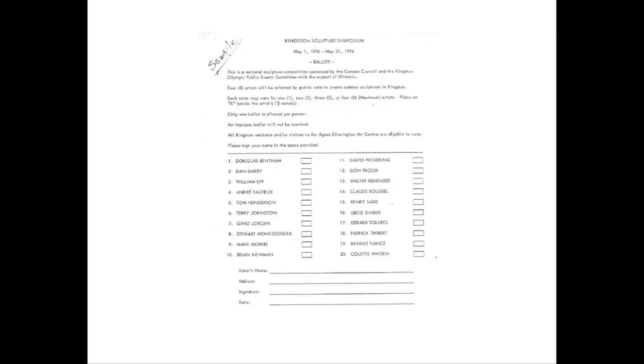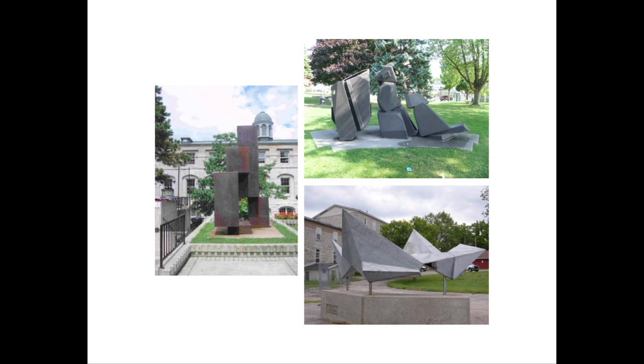Next slide. So the Agnes Etherington Art Centre brought together, through this public competition, partly funded by the Canada Council, 20 maquettes, 20 proposals for public artworks in Kingston, to add to a discussion about contemporary sculpture in the city at that time. And four sculptures were won out of that competition, only one of which is still available to be seen in Kingston, which is the upper right one by Walter Redinger. Three Forms, I believe it's called, is down in Federation Park, but even I will admit it's in atrocious condition. There's parts of it missing, and it's desperately in need of conservation.